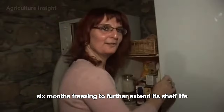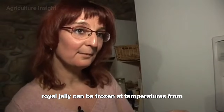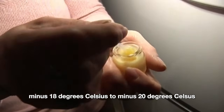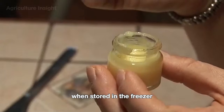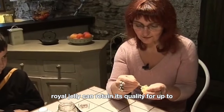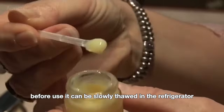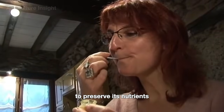Freezing: to further extend its shelf life, royal jelly can be frozen at temperatures from -18 degrees Celsius to -20 degrees Celsius. When stored in the freezer, royal jelly can retain its quality for up to 1 to 2 years without degradation. Before use, it can be slowly thawed in the refrigerator to preserve its nutrients.